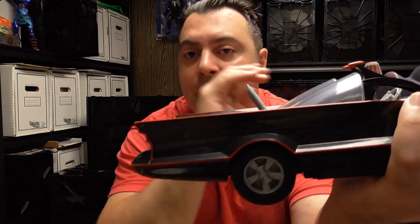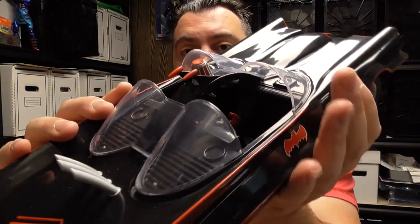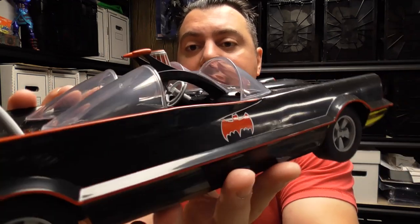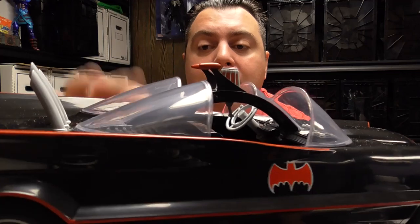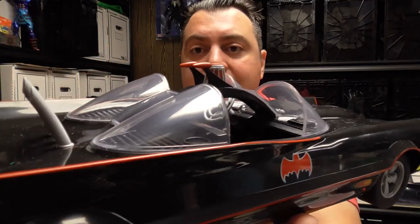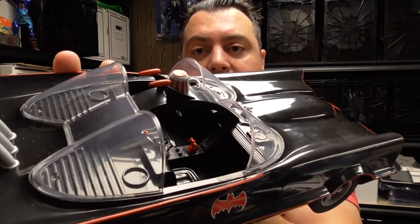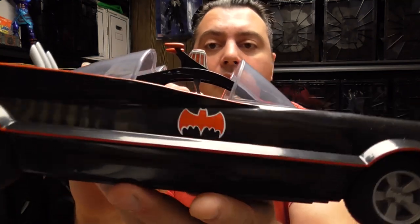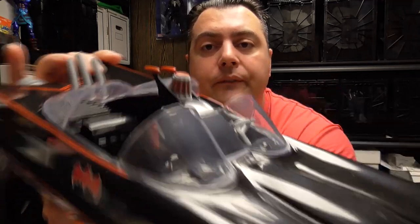Definitely room for customization if you wanted to. It's definitely a nice clean slate or palette if you wanted to touch things up. Maybe buy one to keep stock in the box, and then have a second experimental one where you can, I guess, touch it up. Bat exhaust pipes here.